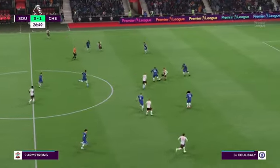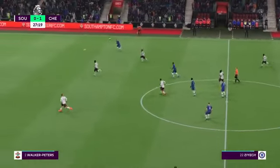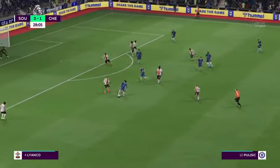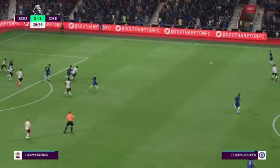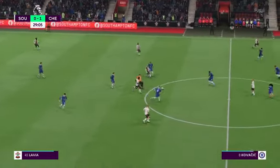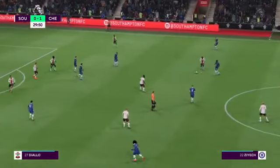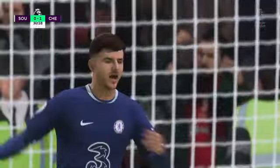Mara. Armstrong. Committed challenge. Ziyech. Terrific block. Not to be advised giving the ball away there. Kovacic. And it's played into the centre. A deft clearance. And take it away. Havertz. Mount. Real chance. Well, he didn't miss by an awful lot.